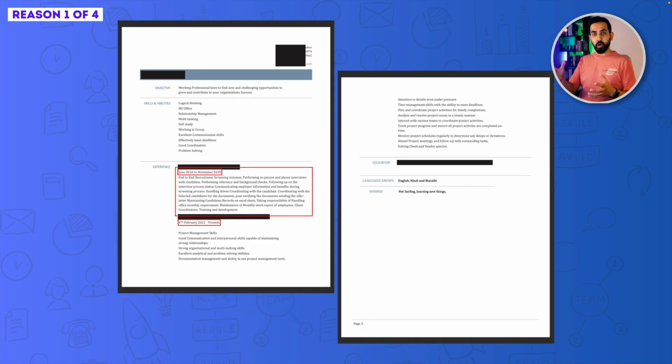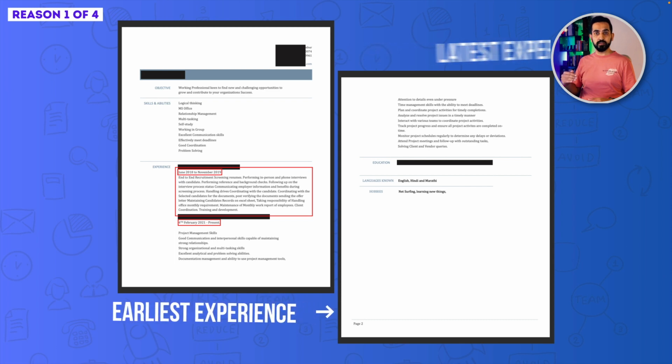In addition to the block of text, this person has listed their experience in chronological order, which is not what you want to do in a resume. In a resume, you always want to have your experience in reverse chronological order from your latest experience down to the earliest experience that you've had.